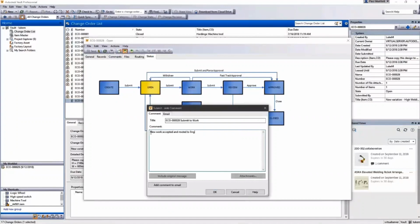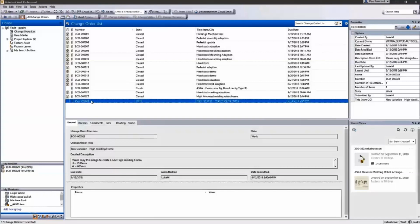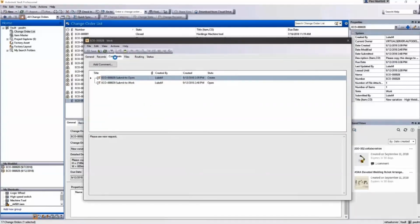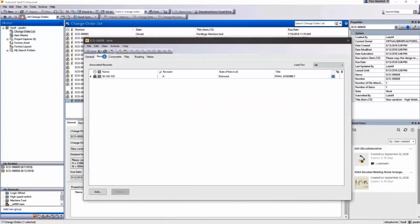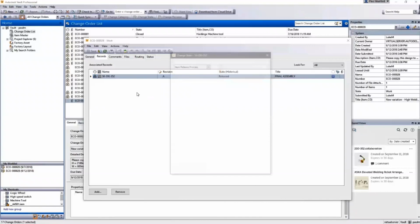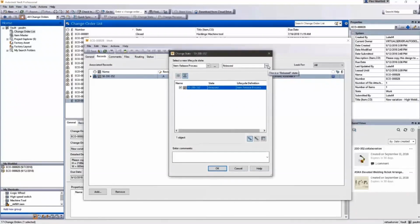So we're going to go ahead and accept this new work and we're going to route this to engineering so they can make their copy design, so on and so forth. The engineering person will go ahead and make their changes. They can see all of the history behind the change order, what was requested of them, things along those lines. And I'm going to go ahead and have this state change to work in progress, because I'm the engineer, I'm going to go ahead and work on this file.